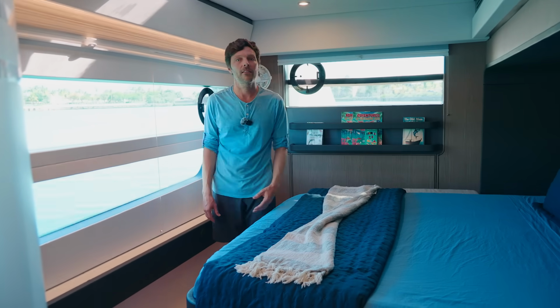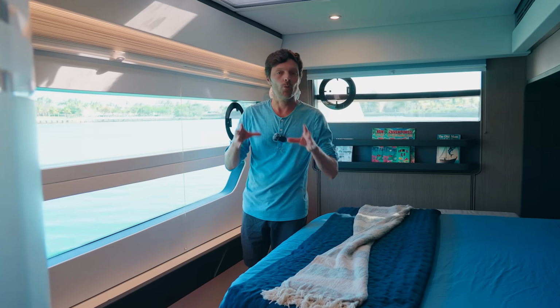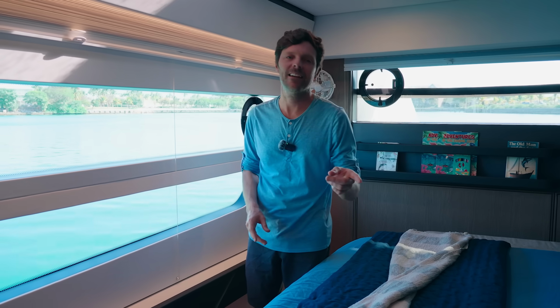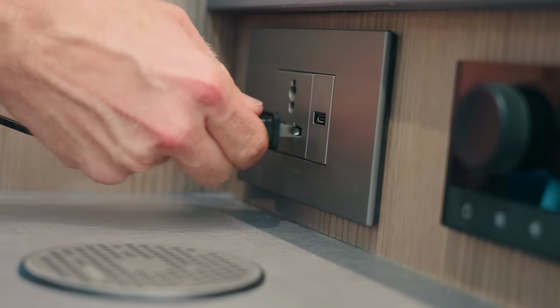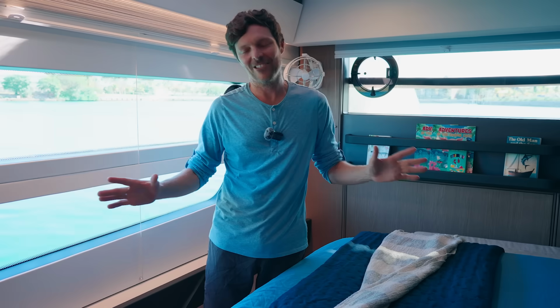On the outlets, do you want to tell them what your favorite feature about the outlets is? My favorite feature about the outlets is the fact that it's like the world outlet. So any plug from anywhere in the world can fit in there, and as long as it has a transformer built in, so like if you're from America and you bring a laptop or a cell phone charger, it will fit. And if you're from Europe, pretty much anything works. It's great. I love it.